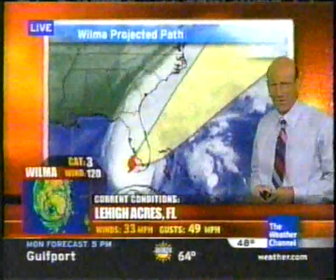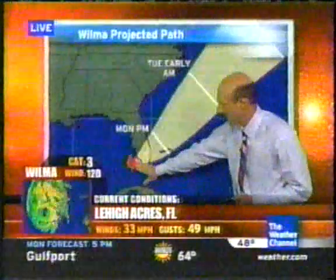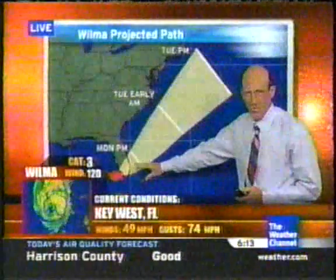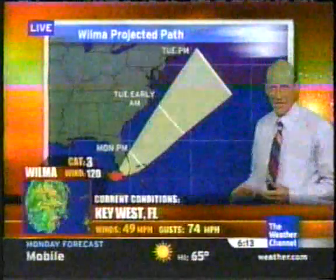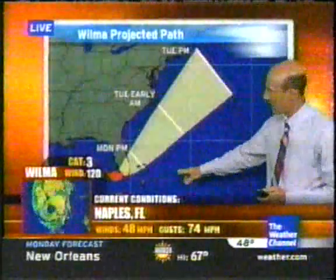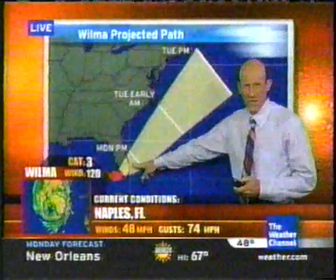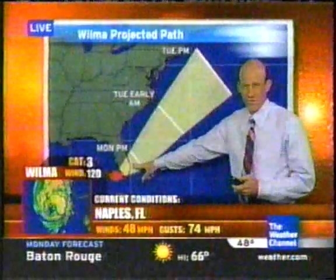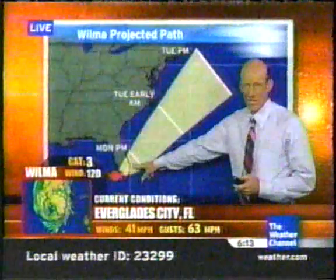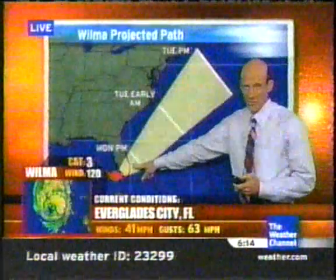So here's our projected path right over the Miami, Fort Lauderdale, Palm Beach area over the next couple of hours. Keep in mind that wind is always stronger in the higher elevation. So if you live in a high-rise and you don't have shutters on the windows and those windows aren't certified for high winds, you may need to move into an interior area away from those windows over the next few hours.